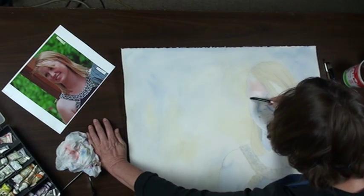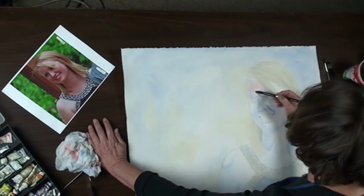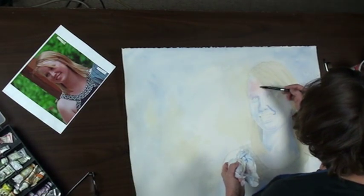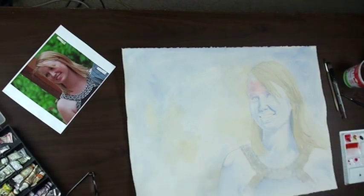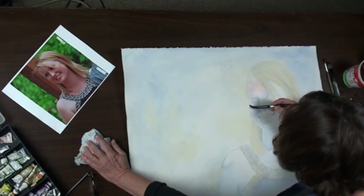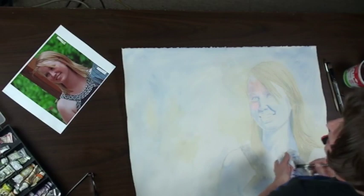Is Indian yellow a Winsor Newton color? No, that is a Holbein color. And I've looked into it in other brands. This is starting to backwash, it's dry. It's just so different in different colors. I don't remember who I got the idea of Indian yellow from. Some demo artist here.